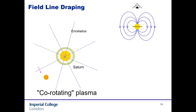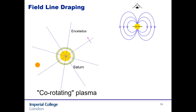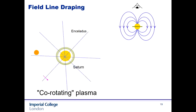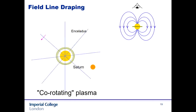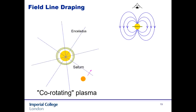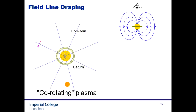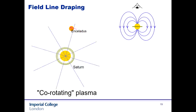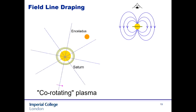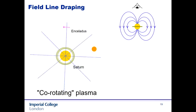So there are two different aspects to it. First of all, our eye is looking down on the North Pole of Saturn. So there's the North Pole of Saturn. Saturn is the yellow ball. The gold circles are the rings of Saturn. The blue lines are the magnetic field lines of Saturn, rotating at the same rate that Saturn is. And the little orange ball is Enceladus. If Enceladus was a dead body, the magnetic field lines wouldn't see it at all, and they would move straight through it, just as you can see in that view there.